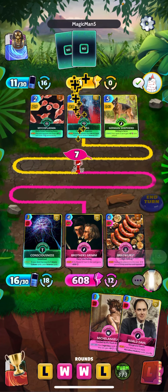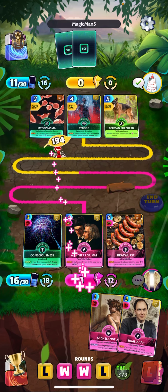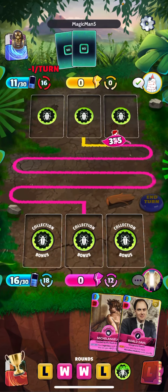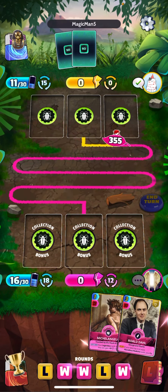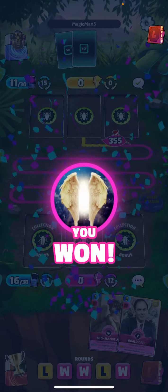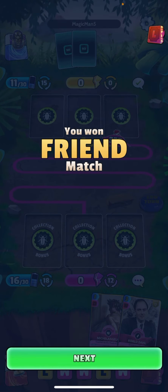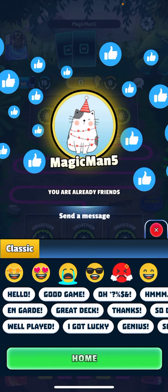All right. I was hoping to have a little bit better hand going into the final turn. I wanted to show you guys like an 800, 900 plus turn, but we drew all our dud cards, unfortunately. But good game, Magic Man. I think that was a fun one. I love seeing those down-to-the-last-turn games. Makes it interesting. But the deck did really well. I like it. I think I like it better than the one I built yesterday.